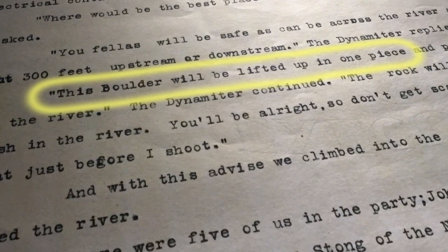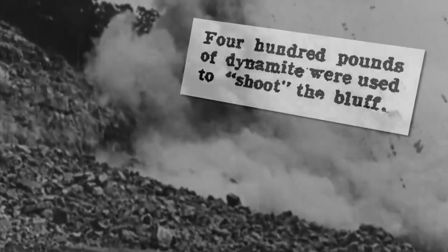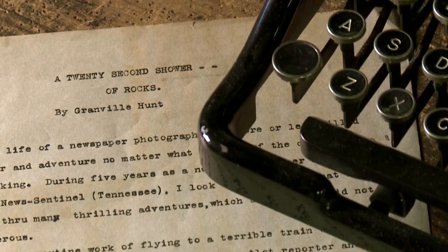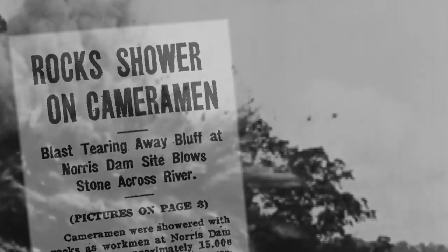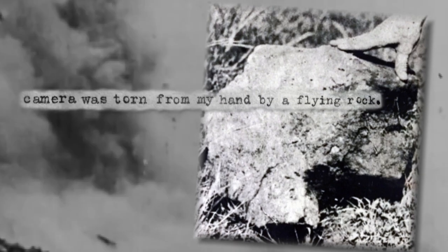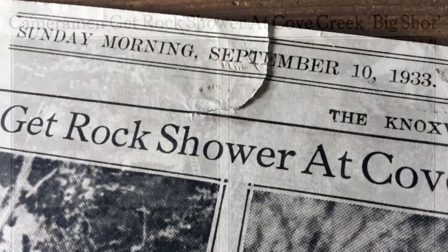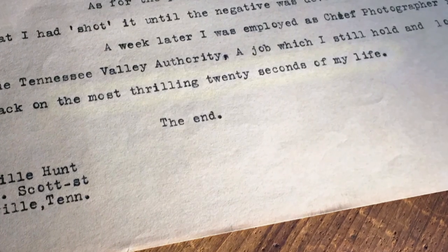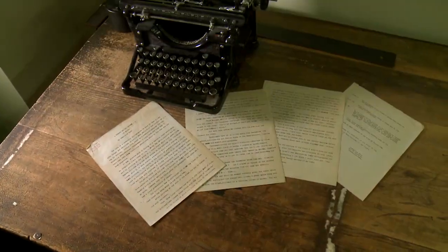Instead of tearing away one solid chunk of the cliff, 400 pounds of dynamite shattered the hillside and sent a shower of rocks across the river at Granville Hunt. Granville Hunt had a rock basically explode on him. Boulders 3 feet wide landed all around him. The flying rock tore the camera from his hand. The rock comes flailing down on him. He did publish that story in the News Sentinel with his photos. Hunt survived the most thrilling 20 seconds of his life, with a few bumps and bruises, and a new career.